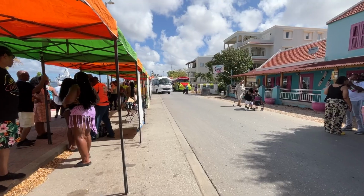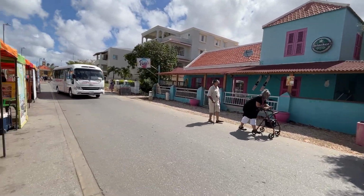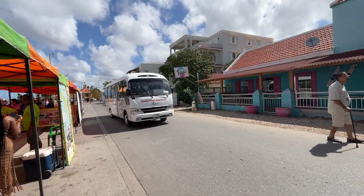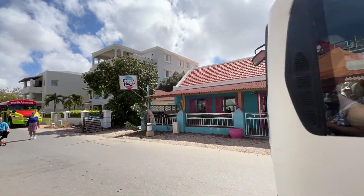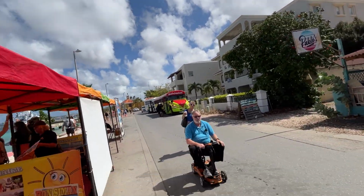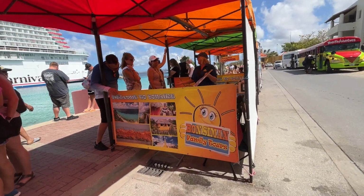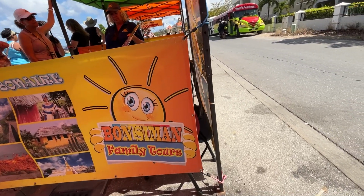So over here is where you can pick up excursions. And then we have the sunrise tours. Pablo's Resto Bar. Got that. Welcome to Bonaire. Family tours.